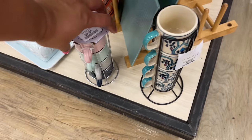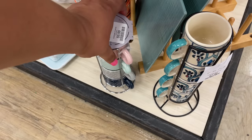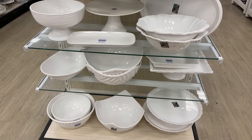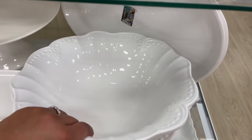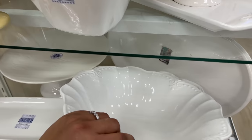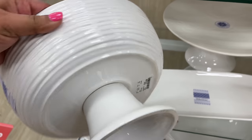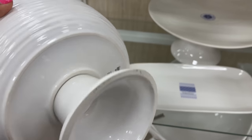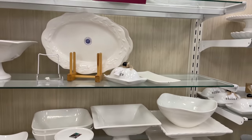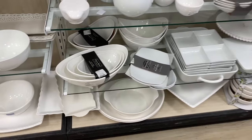The print on these little espresso cups, love. The dotted ones are cute, but those first ones, I love that print. Some porcelain stuff, porcelana. And this is like all the different items. You're going to see some stuff is from Italy. Some of the stuff is from Portugal, I believe. All the different places that make all the things that HomeGoods likes to give to us. And it's all super nice.